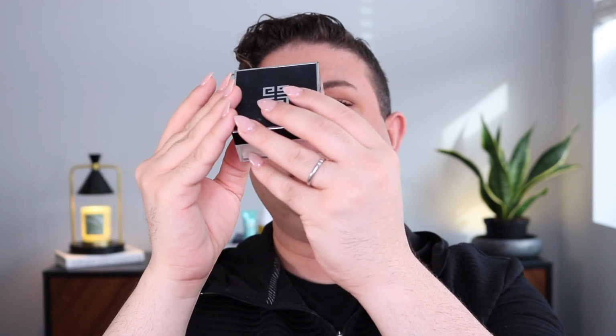The way I fixed it was the Prism Libre palette from Givenchy. Mine is in the shade, I think, Rose. Yes, Rose. And it is a 4-color powder that mixes together. This brings anything back to life. It has a radiant finish.